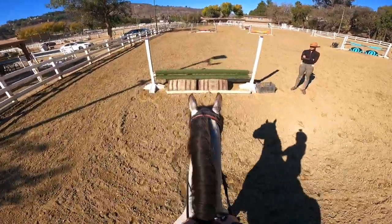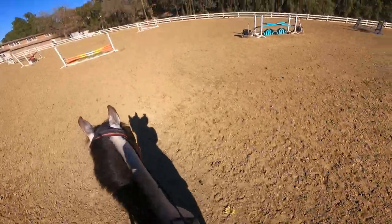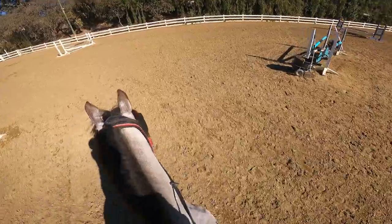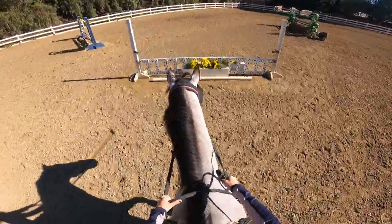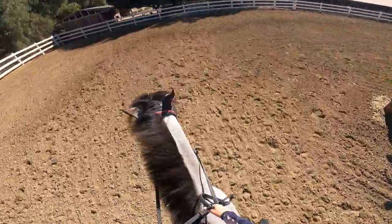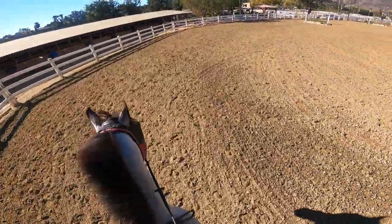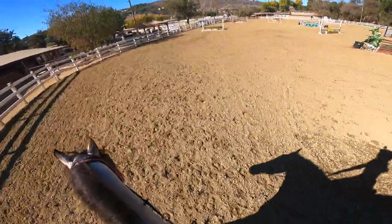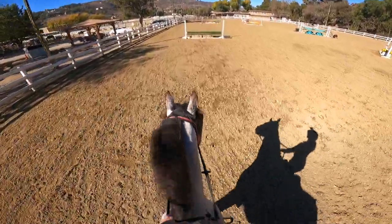You guys, we are here and jumping, and you may be wondering why the jumps are low today. It's because we are working on Rocket's and my confidence. I've had a couple tumbles off of Rocket this year. Normally I have about one or two falls a year, but I think this year I had maybe four, so that's really good for me. But it kind of shook my confidence a bit, and then it shook Rocket's confidence and my confidence in him.